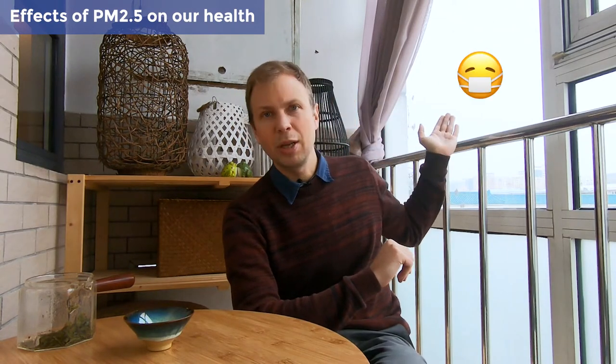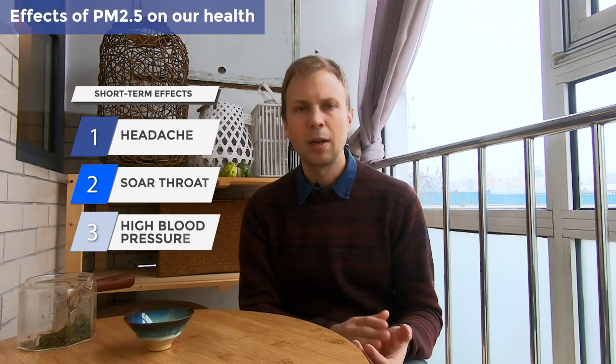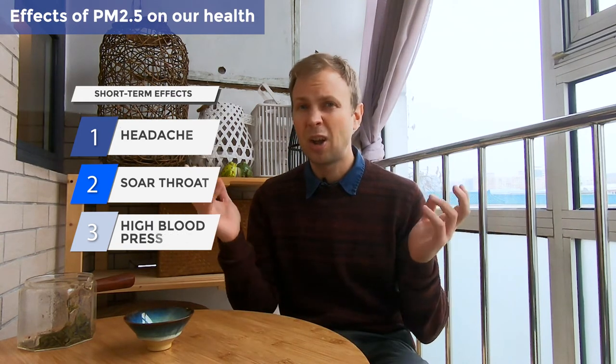Let's talk about some of the health effects of PM2.5. In the short term, if I was to go outside today, this is Beijing's air pollution today. It's pretty heavy today. If I was to go outside today, some of the short-term effects I would probably experience are headaches, sore throat, and also I'd probably see high blood pressure and things like that. I might feel a little bit tired, a little bit wheezy. Those are all regular, common short-term health effects.